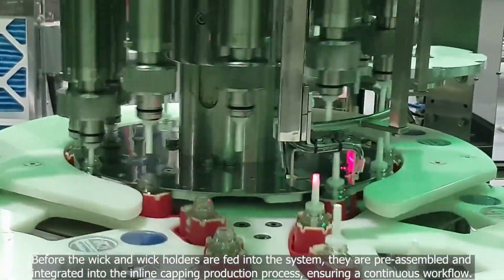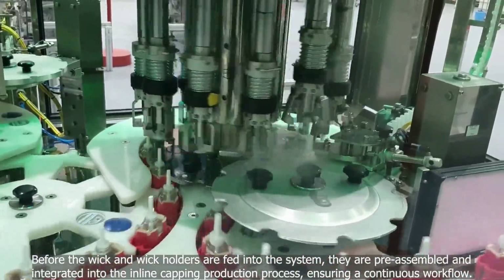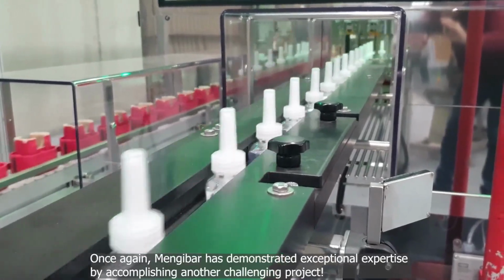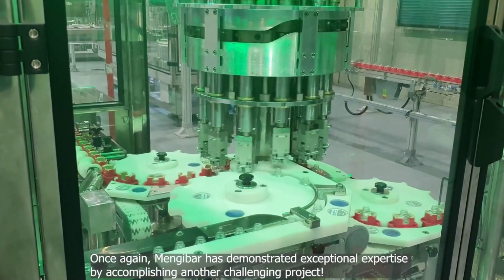Before the wick and wick holders are fed into the system, they are pre-assembled and integrated into the inline capping production process, ensuring a continuous workflow. Once again, Mengibar has demonstrated exceptional expertise by accomplishing another challenging project.